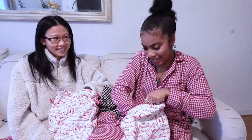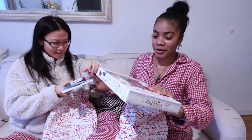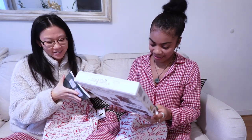Two hours later. 1 moment later. 3, 2, 1. Oh, nice. Oh my gosh. What's this? This is so nice. Harry Potter spellbook. This is really nice.